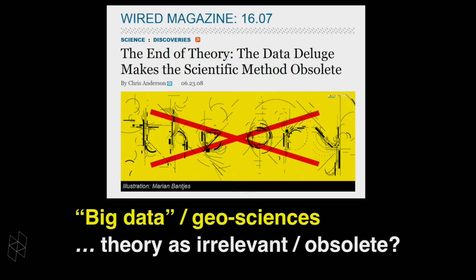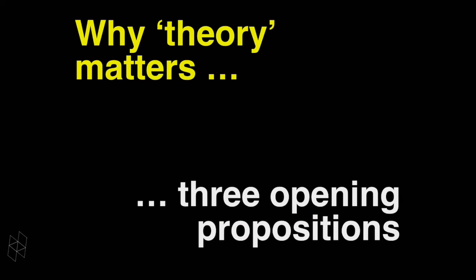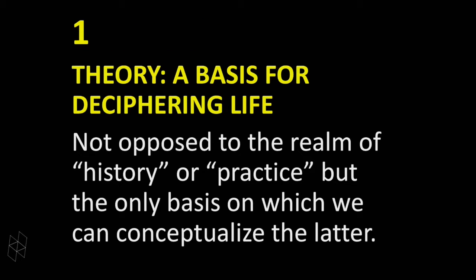I think both of those positions are not only wrong, but in some ways misleading and dangerous. And so I want to offer three opening and opposing propositions for why theory matters both to pedagogy and practice in all of the design disciplines. First proposition, I want to argue that theory is a basis for deciphering life. It's not opposed to the realm of history or practice, but indeed, it is the only basis on which we can decipher practice and history.